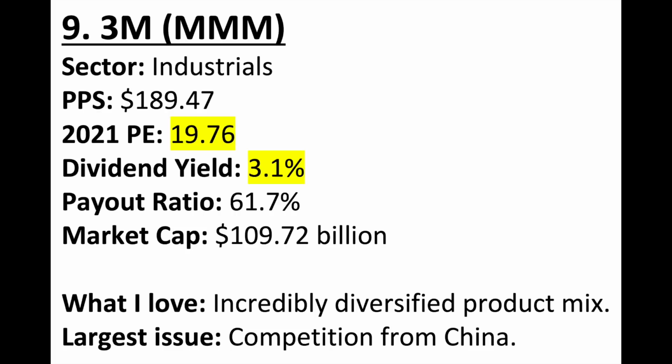And so I think at a payout ratio of 61%, they have a lot of room to grow the dividend over time. And so that's something that is wonderful. And the market cap isn't too big, so this will probably be a company that could grow a little bit quicker over the long run. And the thing I love the most is the diversified product mix.